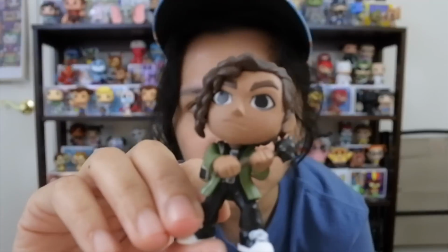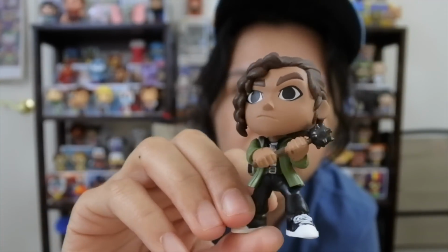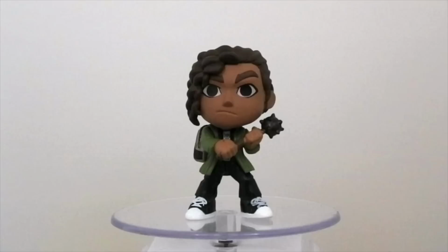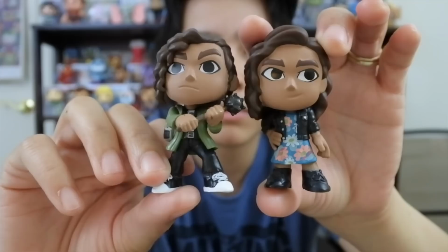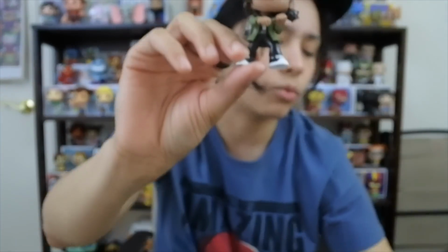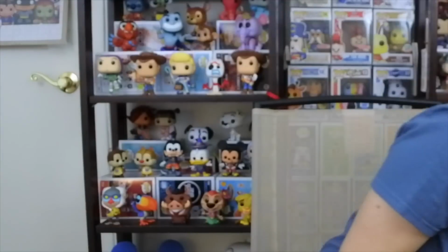Oh, MJ with the... Whoa, she's got like a club. Yo, this is a cool one. This is way better than the other one. And she's still holding... She's got her backpack. Look at that. So we got MJ with, what is that? She's got definitely a baseball bat ready to club someone. That's pretty cool. Bam. With the book bag. So this is the one with the dress, and this is the one with the exclusive. Not an exclusive. 1 out of 24. Oh, that's a good one. Cool. So we got that one.